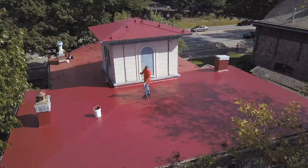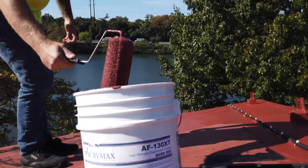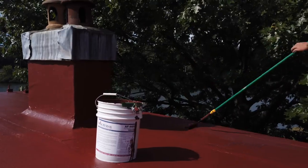And then it was just a matter of rolling and brushing on the AF 130 XT bottom coat, letting it dry, then following up with the 4400 top coat to finish it off. We're very happy with how it all turned out, and it was a great collab with Acromax and Arkema.